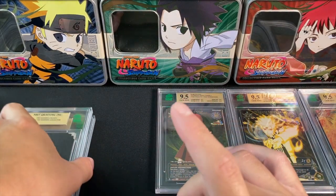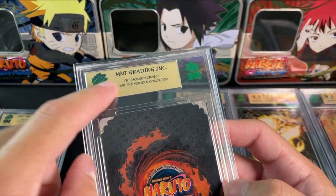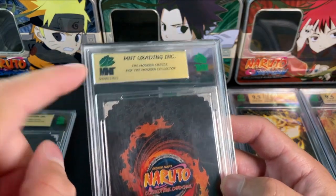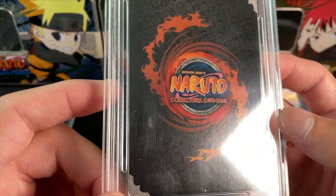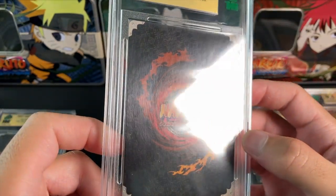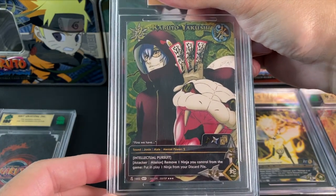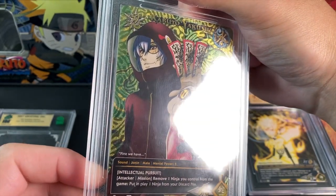Now this next card I thought was going to get a 10. Now if you get a 10, there's pristine 10, which is three 10 subgrades plus one 9.5 subgrade, and then there's black label, which has all subgrades as 10. If you do get one of those, the label's different, so you know right away. Gold label, it's either a 9 or a 9.5. There's something in the case that bothers me, but this card looked flawless to me. I would not be surprised if this card, boom, look at that beauty. I would not be surprised if this card has two 10 subgrades and we're 1.5 away from a pristine.